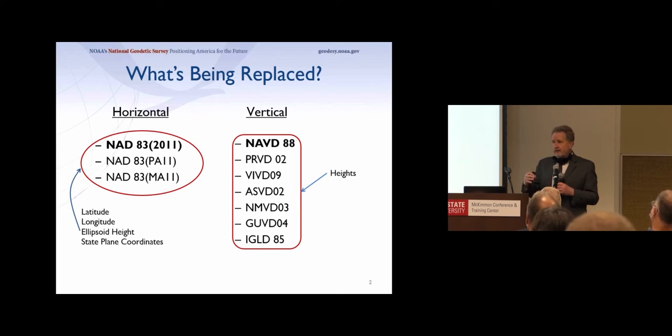Not only have we had datum changes, but even when we went to NAD-83, we had different adjustments or different realizations that we've stepped through. So currently, NAD-83 2011 is what we use, and that will be the reference frame until we make the datum change in 2024, 2025.